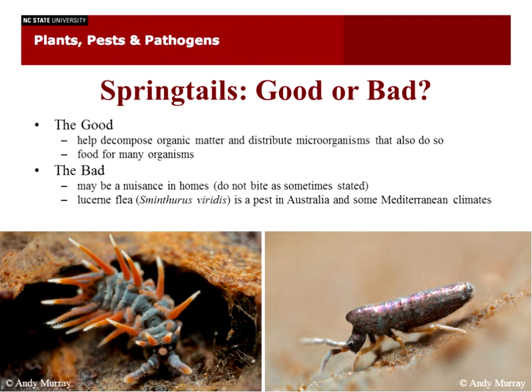Now, springtails, good or bad? Well, I think the good far, far outweighs the bad in springtails. The good is that they do help decompose organic matter and distribute microorganisms that also do so. So they help break down leaf litter and compost and things like that. They're also food for many organisms, especially very small other arthropods, predatory arthropods and such.